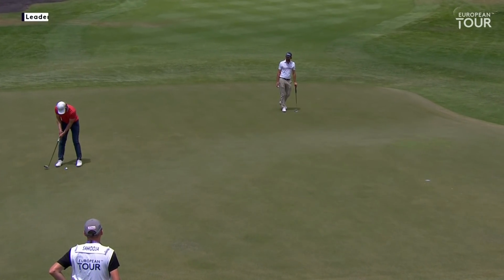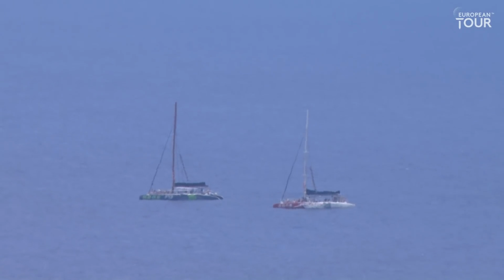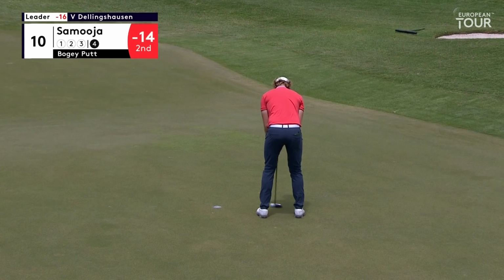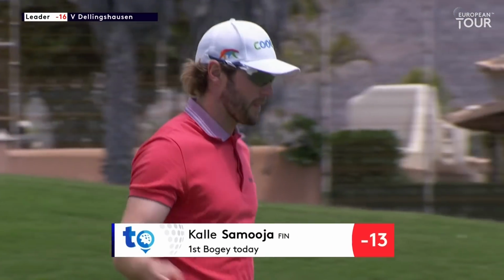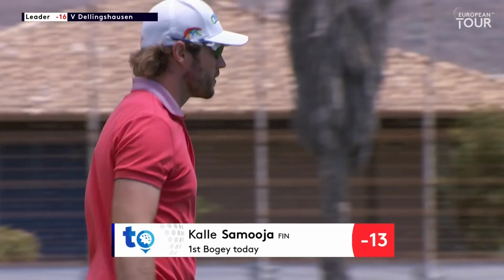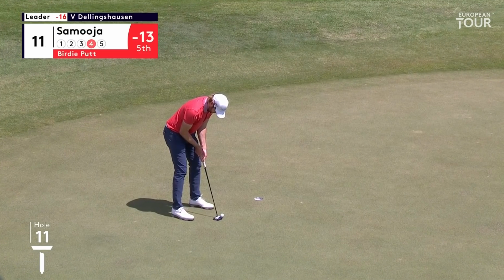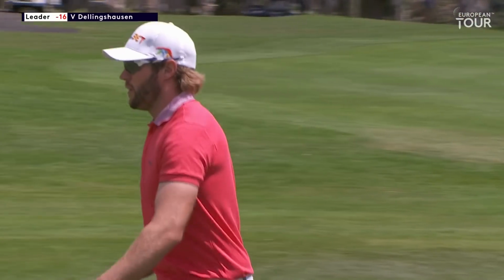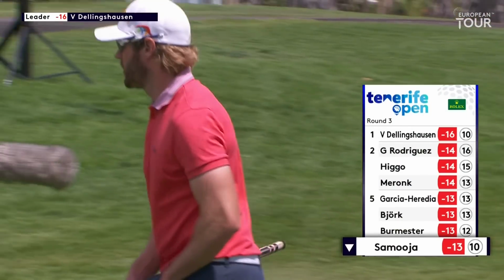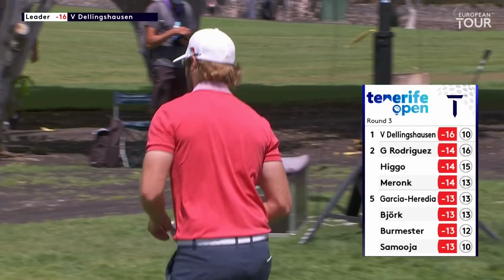Par putt for the Finn. Unfortunately, that's a bogey, so he drops out of that tie for second place with Garrick Higger. Samooja at birdie 11 gets the shot that he dropped back on the previous hole, which he does do. Back into that 4-way tie for second. 11, 12 and 13 are the chicken korma of this golf course today. They're mild holes.